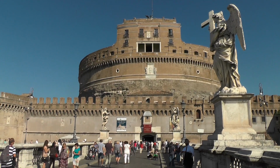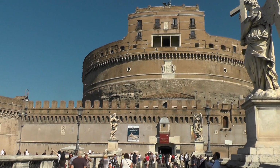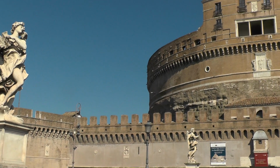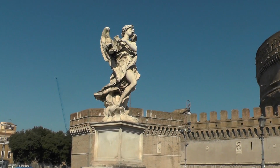If you look, you can see that the lower part of the central cylinder is very different to the upper part in terms of the materials that are used and its obvious age. The original building would have consisted of a large square base, and on top of that the cylinder, and on top of that a large mound of earth planted with cypress trees.